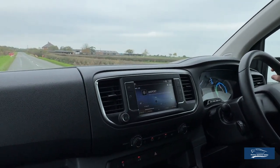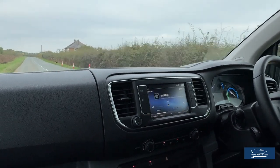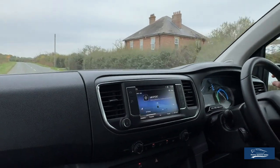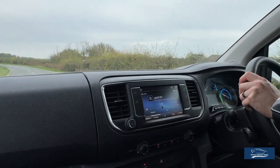It's the medium wheelbase, got the 50 kilowatt hour output, gives you a range of between 130 and 140 miles fully charged. We have all the charging cables with it.